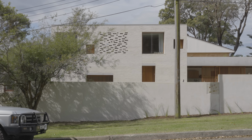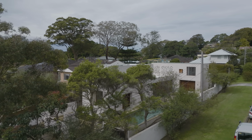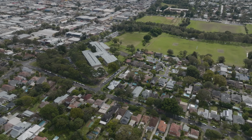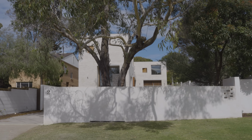My name is Jennifer McMaster and I'm one of the directors and founders of TRIAS, and I was one of the project architects on Cohere House. Cohere is located on Sydney's northern beaches, so just north of the CBD, and it's a suburb that is a place where the bush meets the coast, so it has a very beachside lifestyle and is quite suburban.